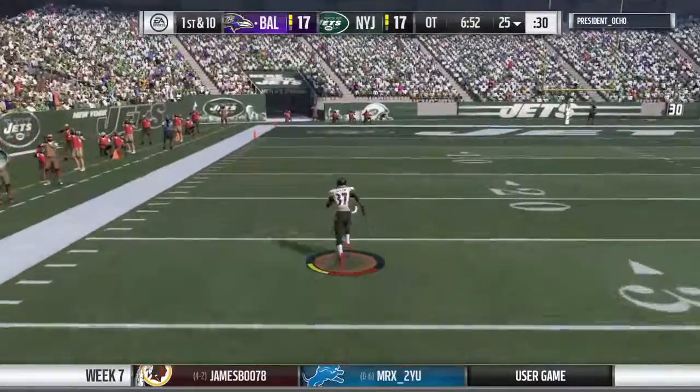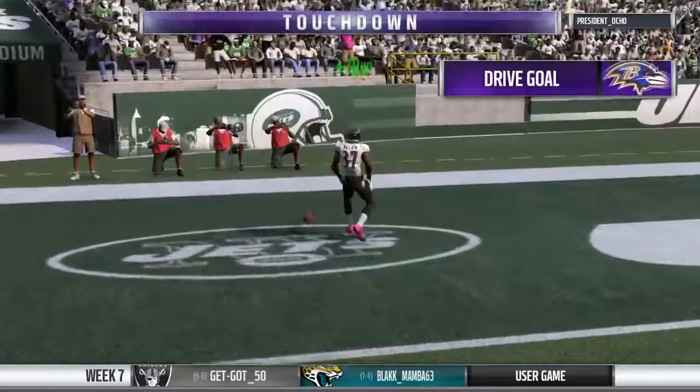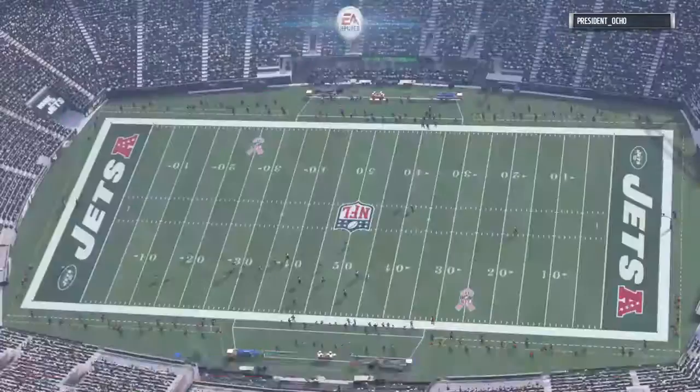Buck Allen, he's at the 30. And he is in for the score. And it is absolute.